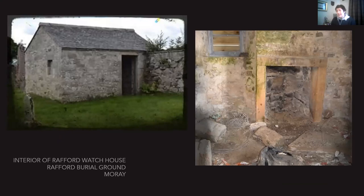It's very tatty inside this one. It had been used for storage and also a bit of a rubble ground, but you know, it still gives you a bit of impression of what's going on in there. Now, despite this lack of design, I think that they could have been quite cosy affairs once the fire was on and the whiskey was flowing.